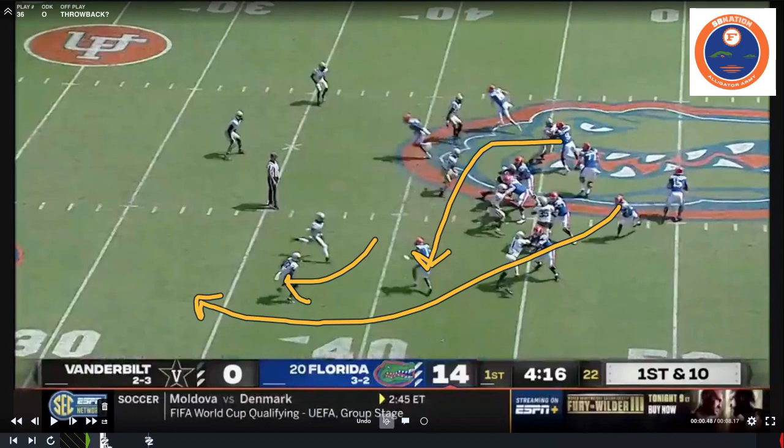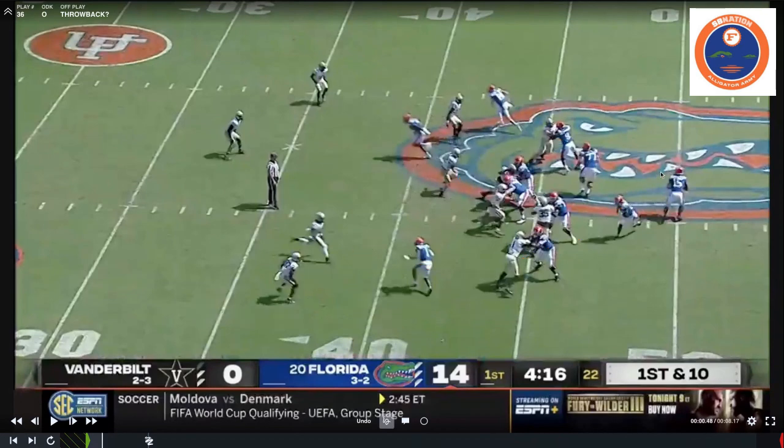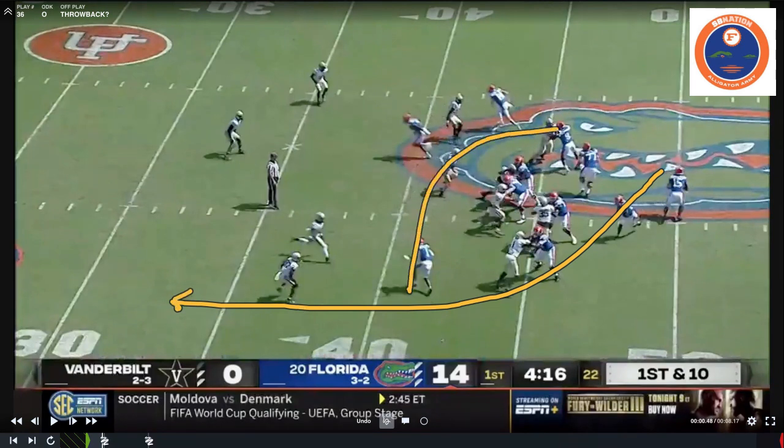So against Alabama, Florida would fake it to the back here. He'd run like a wheel. Then you'd have the tight end run the shallow coming back across. And it looked like the quarterback had the option to go 1-2. They often hit this tight end coming back across because the wheel took the backer out of there. They ran with it, right?